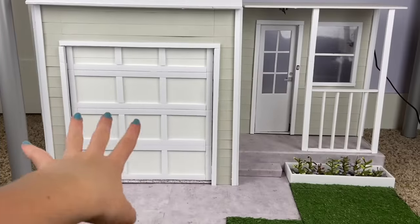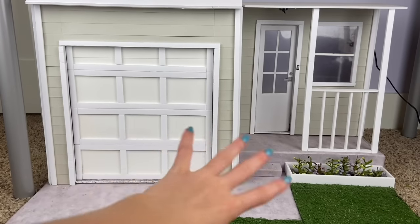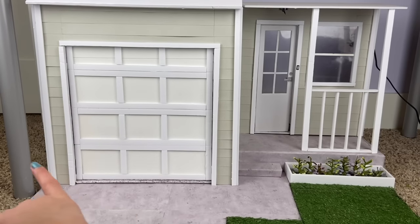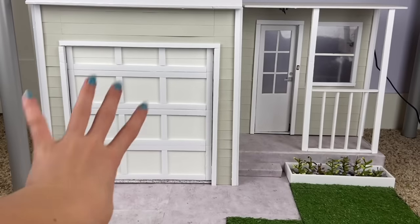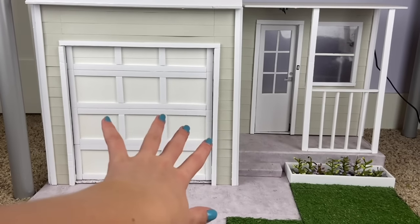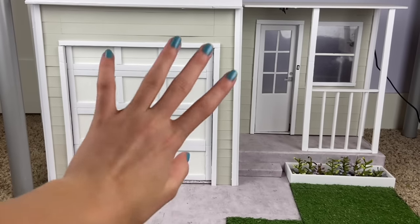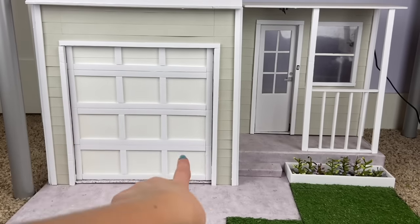For this next building, I had to move down to my floor because this actually doesn't fit on my desk. So sorry if you see the weird background and my carpet and stuff, but this is the front of a house. I always kind of wanted a nice front house scene for lots of different pictures and also for clips in the Emily and Friends series. So you'll probably recognize it from there as well.